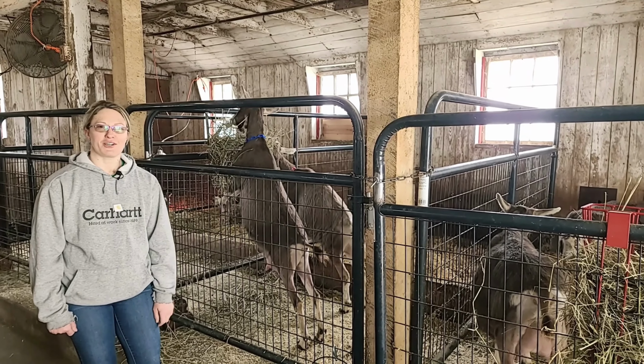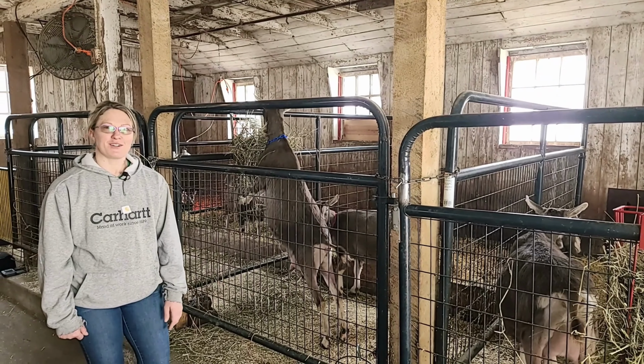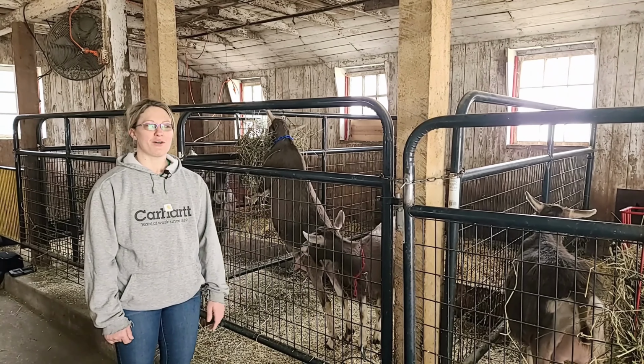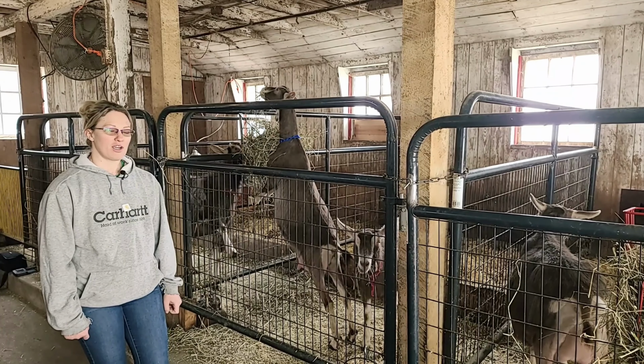My name is Michelle Upchurch, and today I'm going to tell you a little bit about my dairy goats. This farm is called Trillo Toggenburgs, and that is named after my two children, Tristan and Willow Upchurch. And this breed of goats is a Toggenburg.